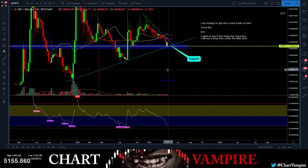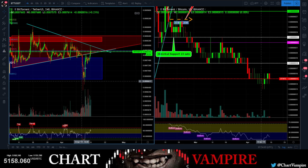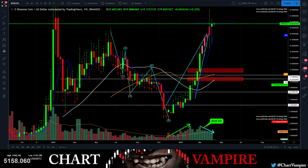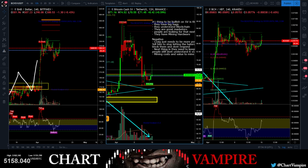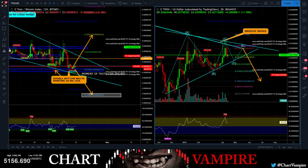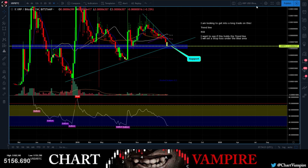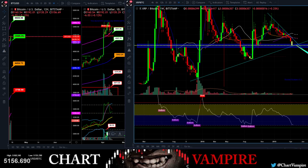I have not looked at BAT in a long time. I can definitely pull it up. I saw people were posting on Twitter that it was taking off. The only thing that worries me is there's just so many different alts that are doing just some crazy things, like BTT. Look at this run on BTT. That's super crazy. Honestly, there's some good projects out there. I don't know much about BAT, honestly. I'll take a look at it tomorrow and do a little research to figure out a bit more about it. But that's it for right now, everybody.